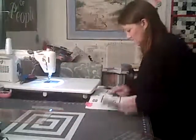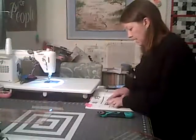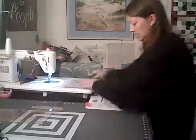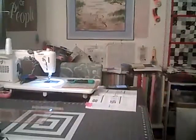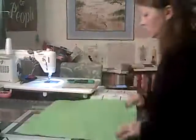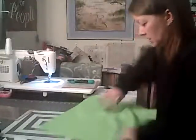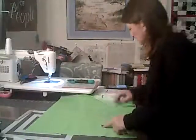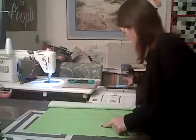Okay. Now we need the dark color, 5 3/4 inch, and I need 2. So this one I'm going to do that light green color because I haven't used that much. So I need 2 5 3/4 inch squares. And that's a straighter edge. We'll use this edge. Let's make sure one more time. 2 5 3/4 inch squares.